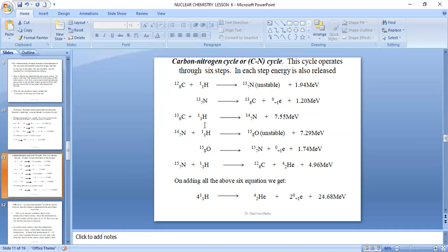Carbon 13 fuses with hydrogen to give nitrogen 14, and 7.55 mega electron volts of energy is also emitted. Nitrogen 14 fuses with hydrogen to give unstable oxygen 15 nucleus, and 7.29 mega electron volts is emitted. The unstable oxygen 15 disintegrates to give nitrogen 15 and a positron, and 1.74 mega electron volts is produced.